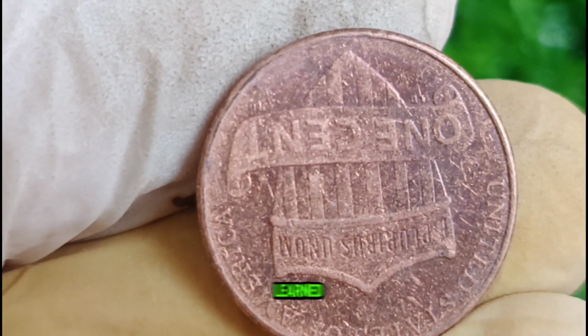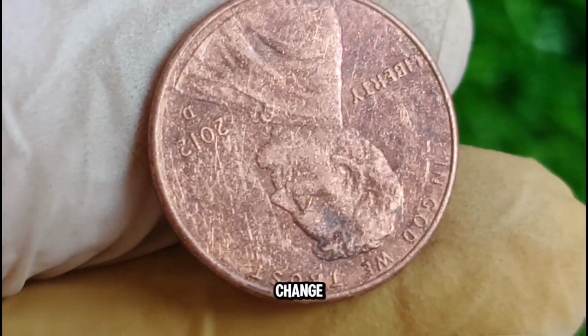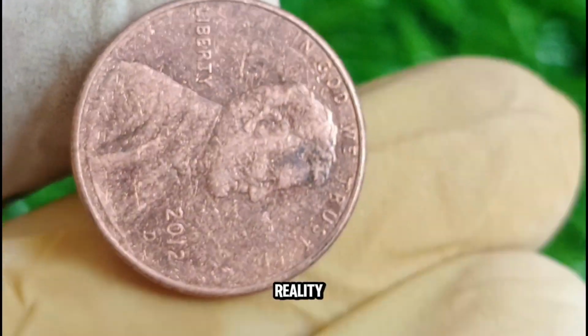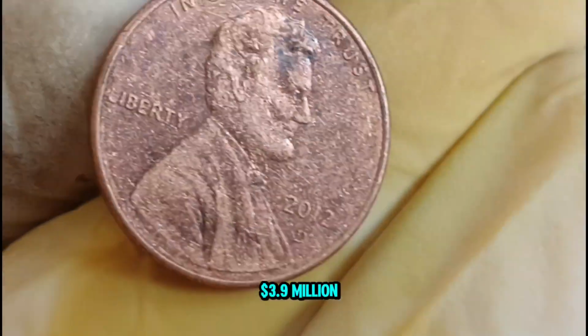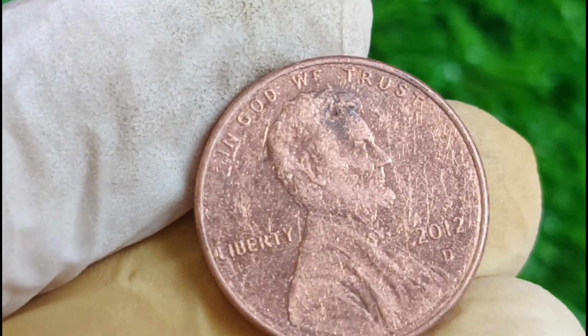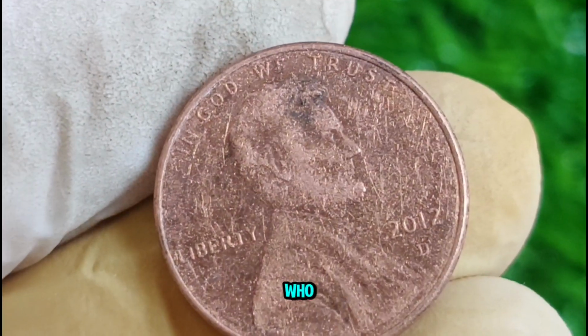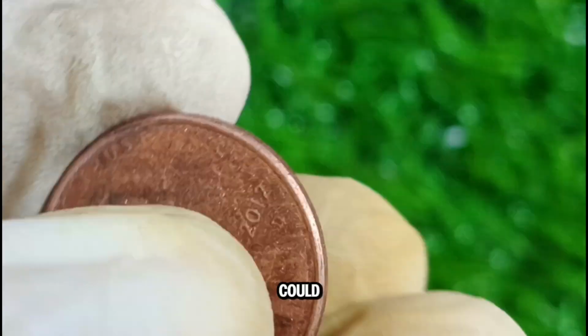So, what have we learned? A 2012 penny might seem like pocket change to most people, but in reality, it could be worth up to $3.9 million if you have the right version with the double die error. Always keep an eye out for those rare minting mistakes, and who knows, maybe your next penny could make you rich.